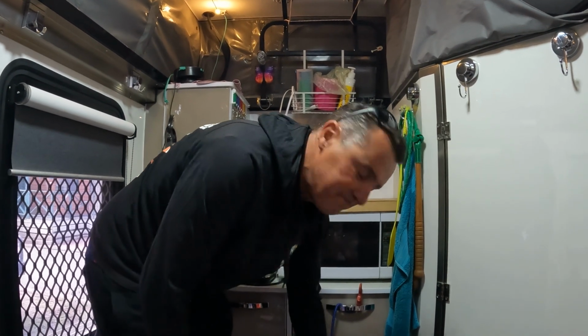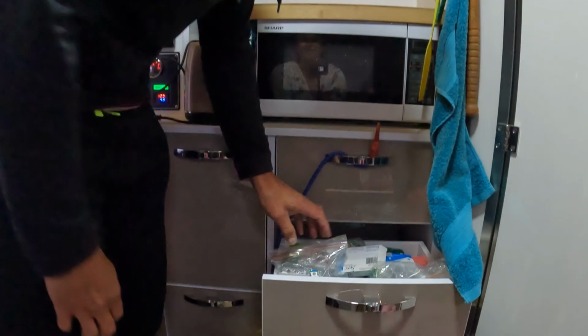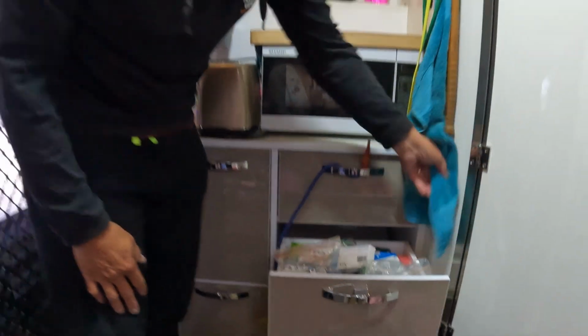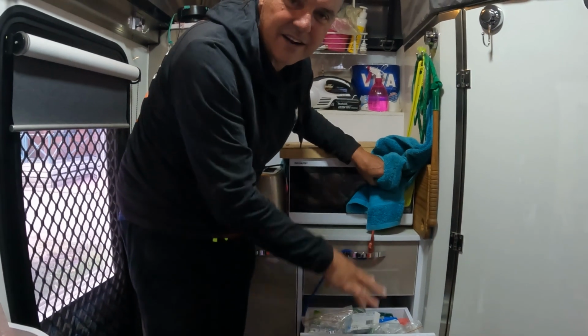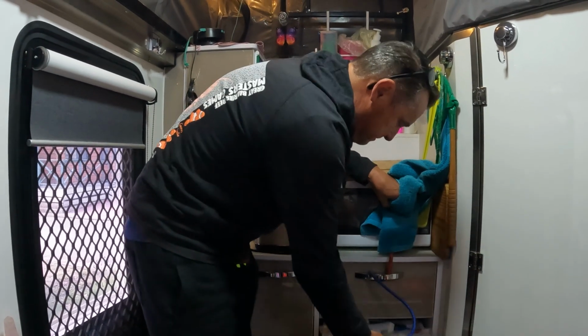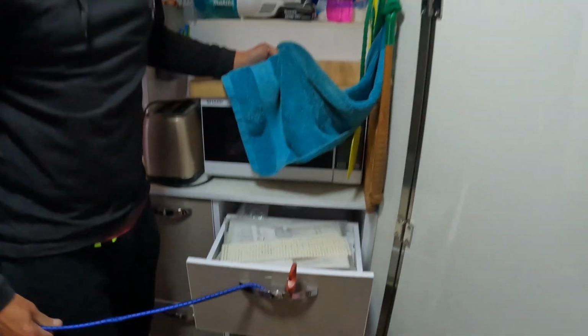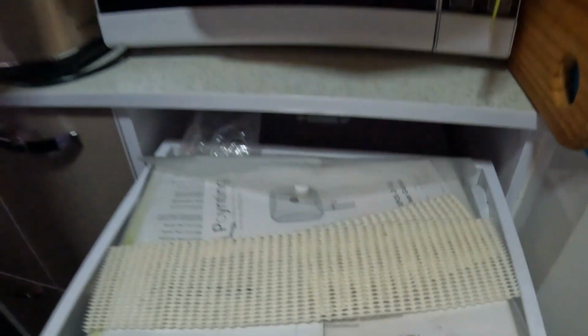What's in the second drawer? That drawer? Do you even know? That's general medication for all of us. That's like our first aid kit, all our other medications and all that sort of stuff. And the top drawer is like any top drawer at home. It's everything to do with the van, and all the junk. Anything that doesn't have a home.